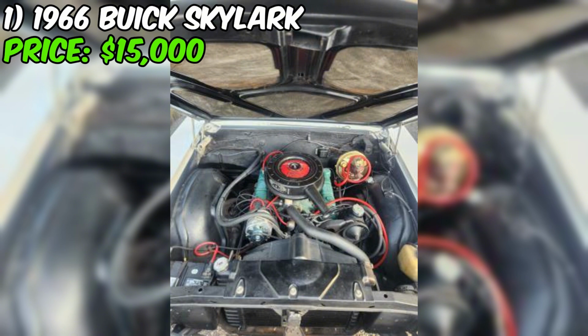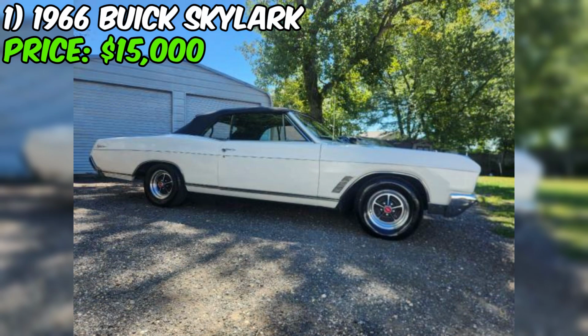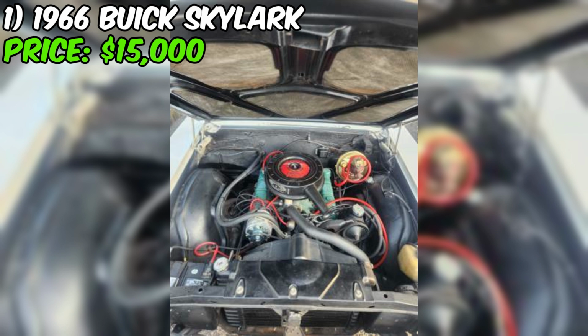Overall, if you're in the market for a classic cruiser with a bit of character, this 1966 Buick Skylark might just be the ride for you. The seller seems sincere in their description, acknowledging that it's not a perfect show car, but still a great option for those who appreciate vintage automobiles. If you're interested, the seller encourages you to call or text them for more information or to arrange a test drive. Who knows? You might just be cruising down the street in this timeless beauty soon enough.